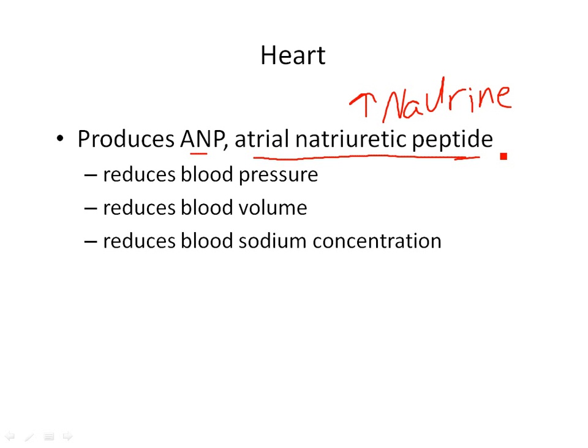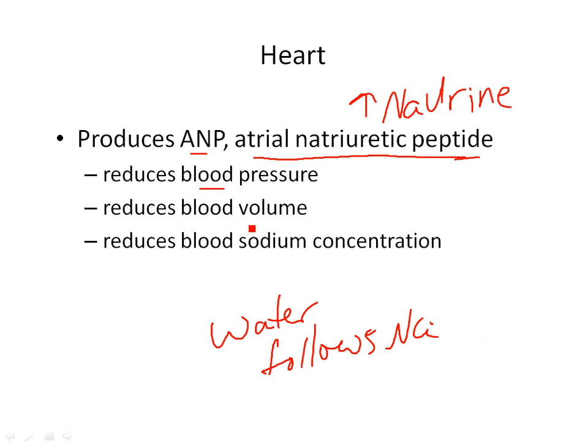Which way does water go? Water follows what? Sodium. So if water follows sodium, if you're increasing the salt in your urine, okay, then you're going to urinate more water. That's going to reduce your blood pressure, reduce your blood volume, and reduce your blood sodium concentration. So it does the opposite of what hormone? Aldosterone. So ANP and aldosterone do the opposite thing.